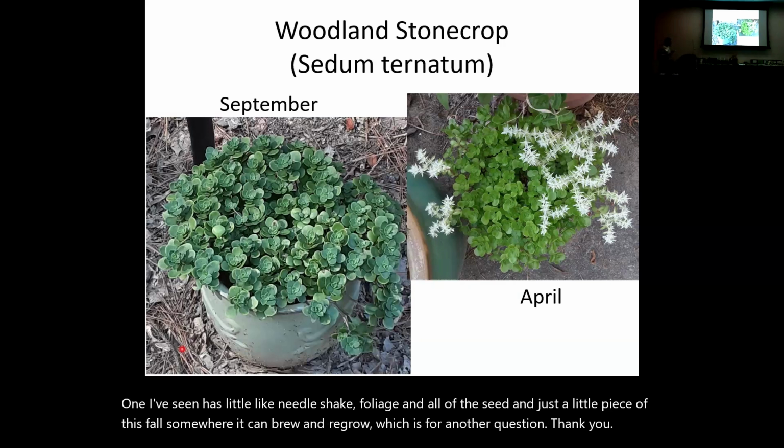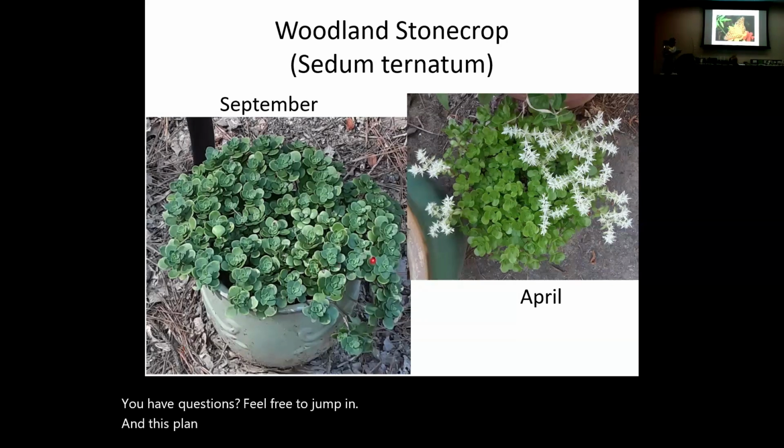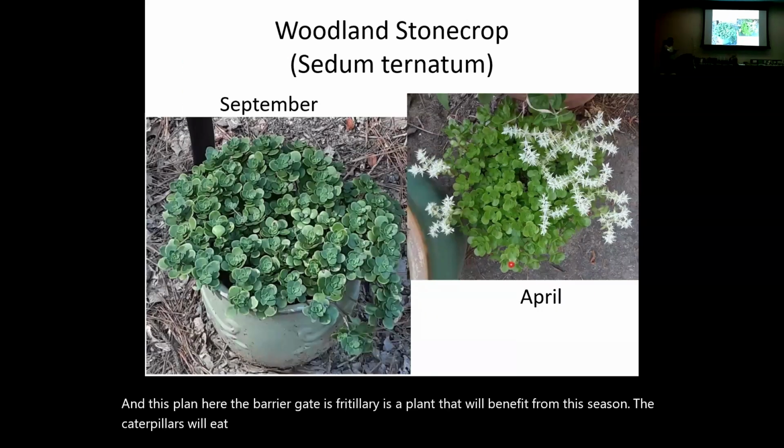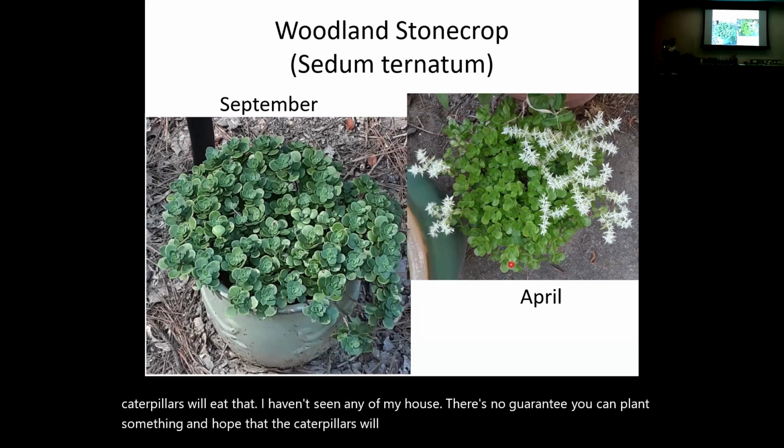If you have questions, feel free to jump in. And this plant here, the variegated fritillary, is a plant that will benefit from this sedum, the caterpillars that have this in my house. There's no guarantee. Plant something and hope the caterpillars will come. You might see them, might not.